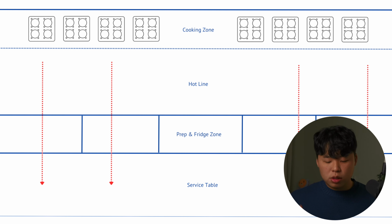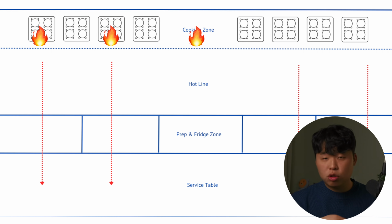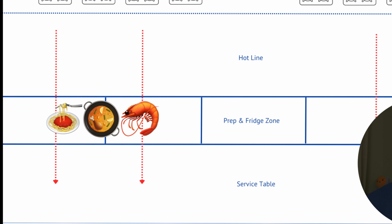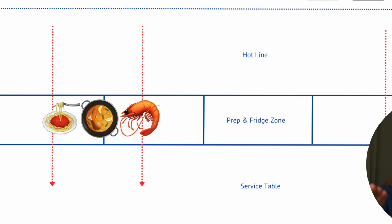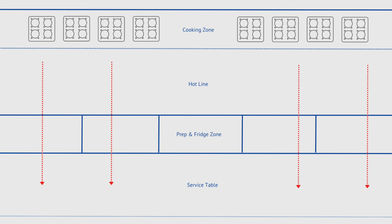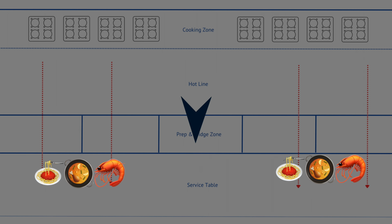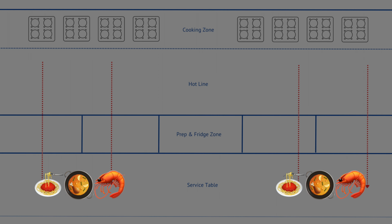Just because of the layout itself, as you can see, there's the cooking zone and the prep zone, and there is a service zone just in front of the prep areas, right? Cooks can just cook in the cooking zone, turn around, plate it, and they don't have to go anywhere, they can just plate the dish to the service area. Basically, nobody has to move anywhere. They can just stay where they are, cook their food, turn around, plate it, and throw it to a service table. That's how this whole linear layout works.